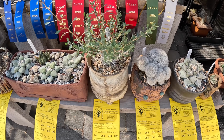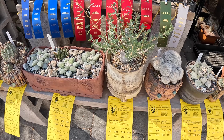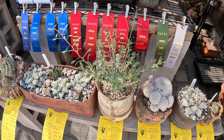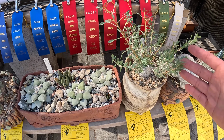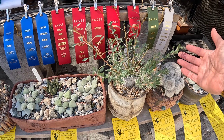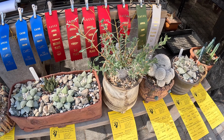The next plant is my Boojum, sitting in a Leo pot. You all know how I feel about Boojum, Fouquieria columnaris. So I'm going to give it a try. It still has its leaves because it's still pretty cool. Chances are maybe somewhat high that the leaves will still be here by the time the show happens.